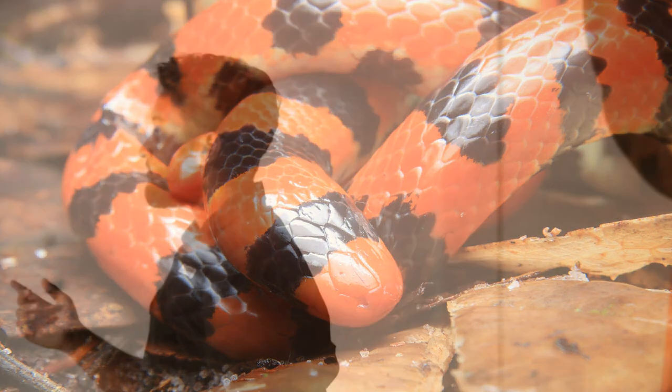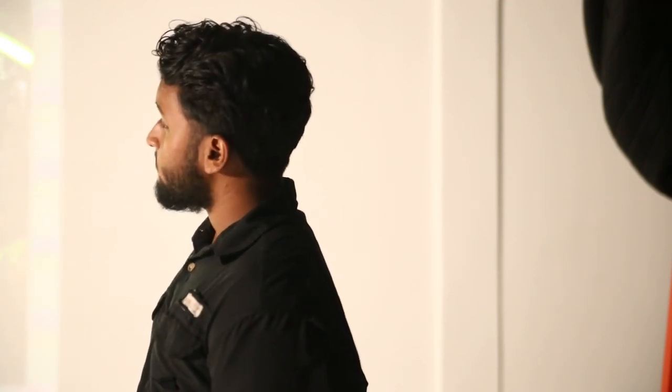Change the snake. So it's a scale over the eye? Yeah. So it's transparent? Yeah. And because it is underground, you can get sand in the eye.